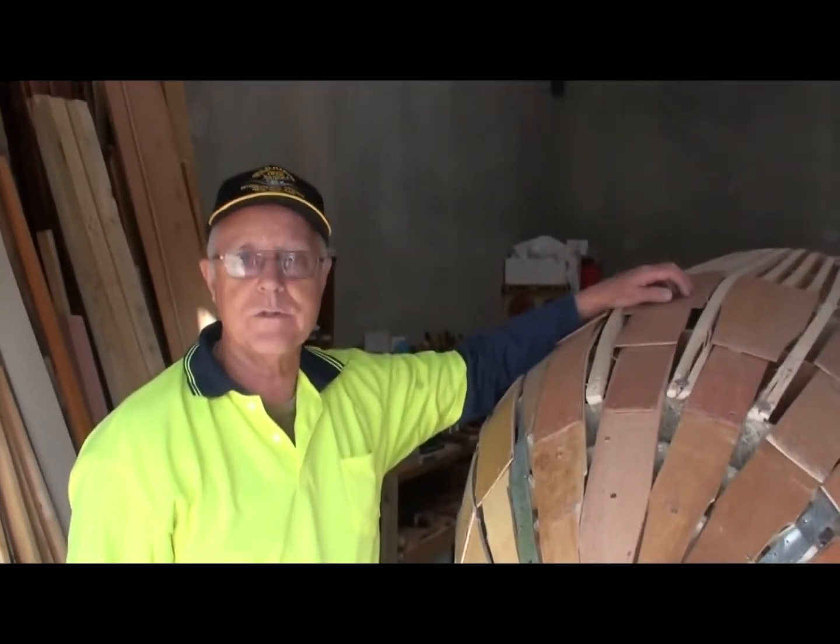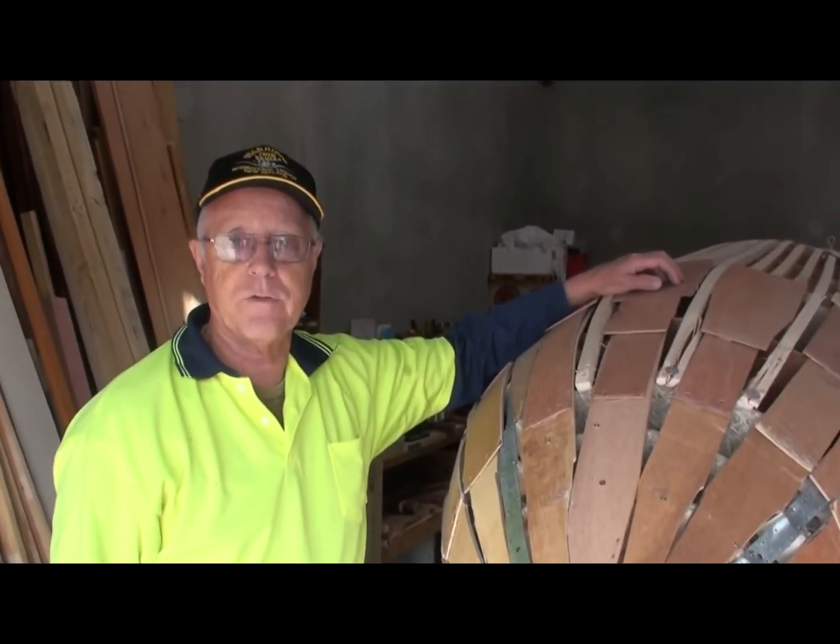From the Queensland Air Museum. We're located on Pathfinder Drive in Caloundra.